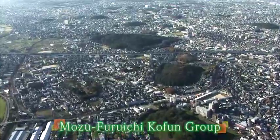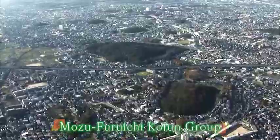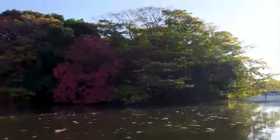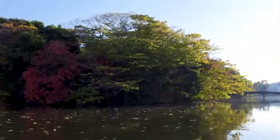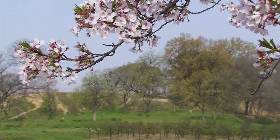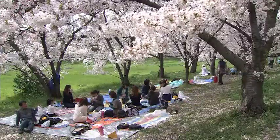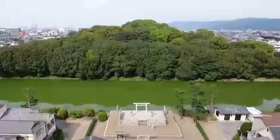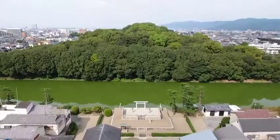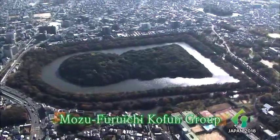You could say the Mozu Furuichi Kofun Group was the key element of the Kofun period. It is a representation of the Kofun burial mound type, which is unique to the Japanese archipelago. At the same time, it is a testimony to the culture of the Kofun period, in which the social structure, with a king at its top, was symbolized by mounded tombs of different sizes and shapes.